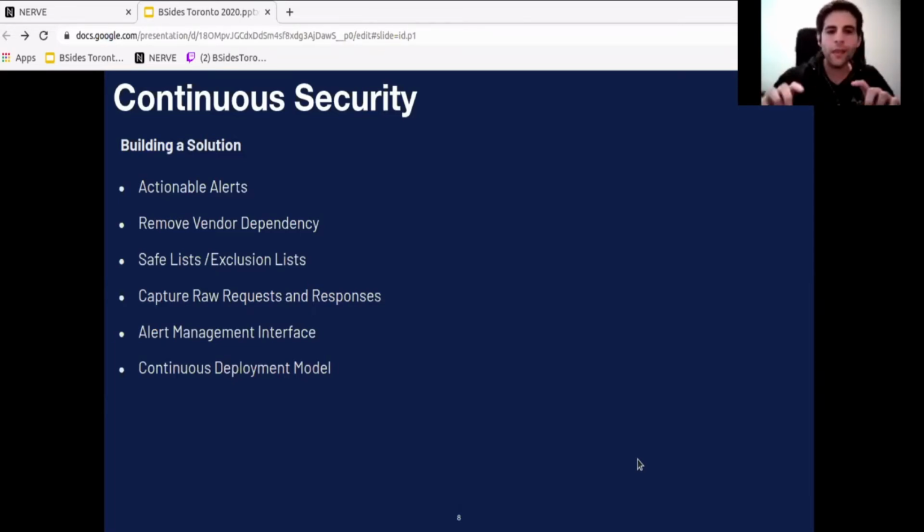One more key thing here that is probably the most important is capturing the raw requests and responses that our attack layer generates. This is especially important if you have distributed teams in the company, and maybe your engineering team is somewhere around the world and your operations is on the other side, and an issue gets created in a different time zone than your own.